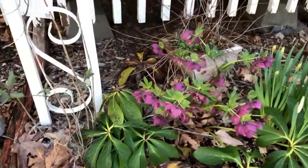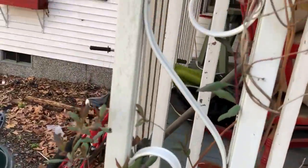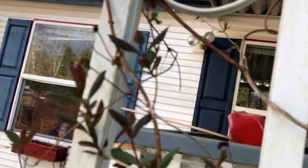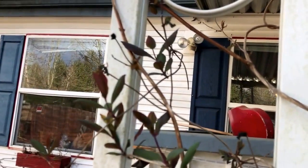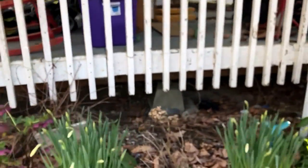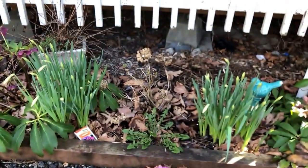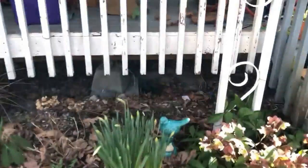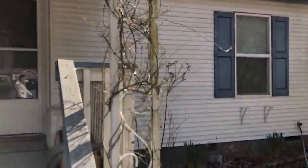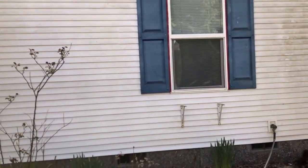The Lenten roses. Of course, this is the time for them to go. My honeysuckle is one of my favorites, and that one is going. Got one of my hydrangea there. Another Lenten rose. A hardy jasmine coming up here. And then I have another rose I need to transplant and another hydrangea.